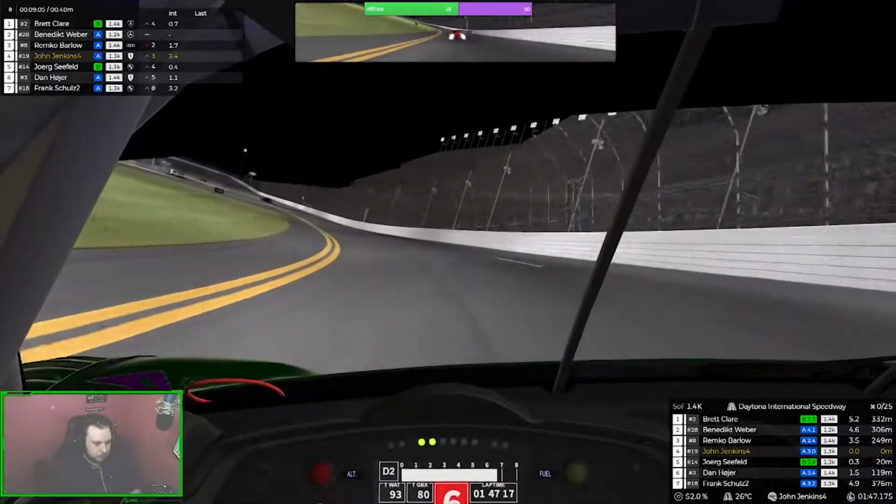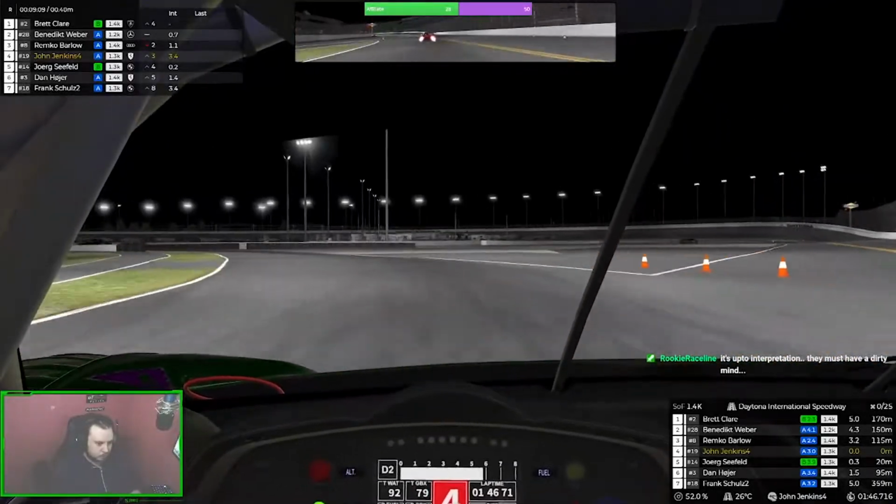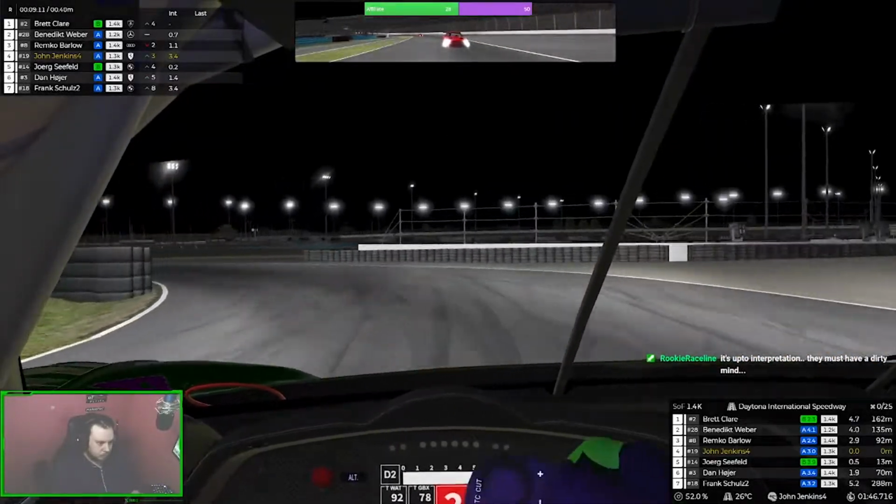He's all over you. Keep your exit speeds up. Stay smooth. That's the fastest lap of the race. The guy ahead's lap time is 1:46.18.